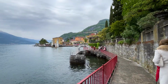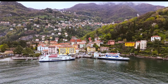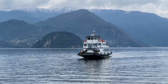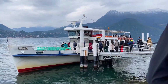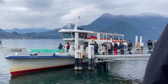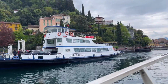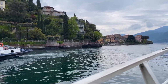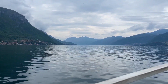I have to say, trying to figure out which ferry to take was a little challenging. At least we weren't alone because there were lots of other tourists feeling the same way. Luckily, we made it on to the correct ferry by jumping out of one line and running to get on the right ferry. Taking the ferry from Varenna to Bellagio only takes about 15 minutes, and it's a great way to see more of the lake from a water level vantage point.